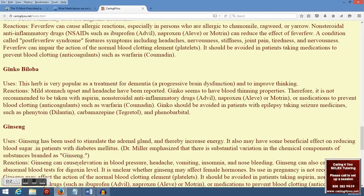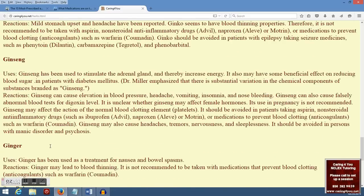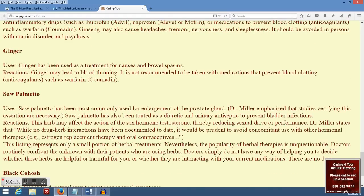Ginseng. Ginseng is good, all right? That's to stimulate your adrenal gland and thereby increase energy. Now, I eat a little ginseng in my food, but I don't really take it, and the last thing I need is more energy. So be careful, all right? That's all I'm saying. And again, these herbs may be on the NCLEX. Ginger. Ginger is good. It's been used to treat nausea and bowel spasms.